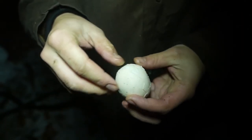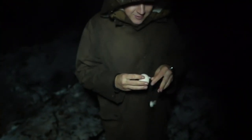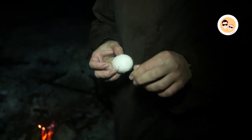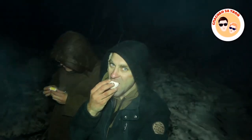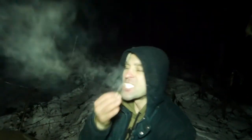Is it cooked? Yes. Whoa, it boiled in the snow. Yes, it sounds really crazy. This is cool. And as I said, it's really easy to remove the shell now. We are awesome. Just like these eggs. I think we deserve your like. It's without salt, but really tasty. All right, we finished eating and now we can go inside and rub our bellies.